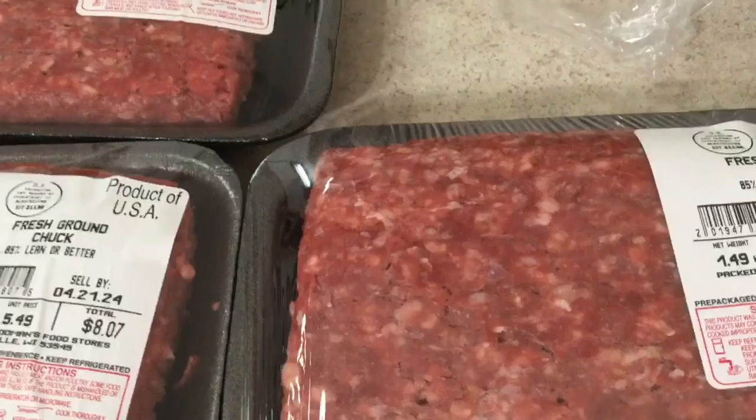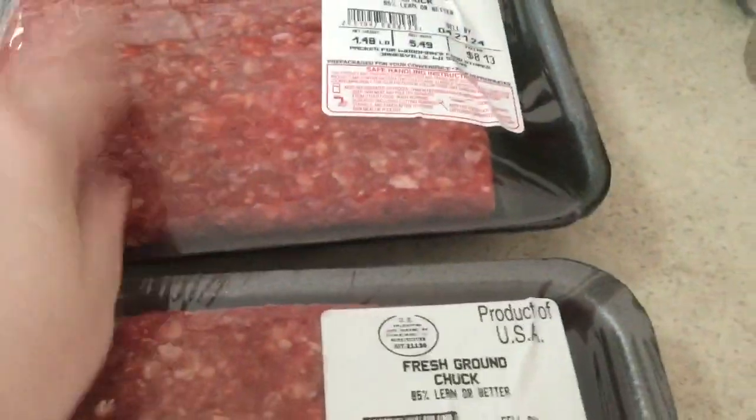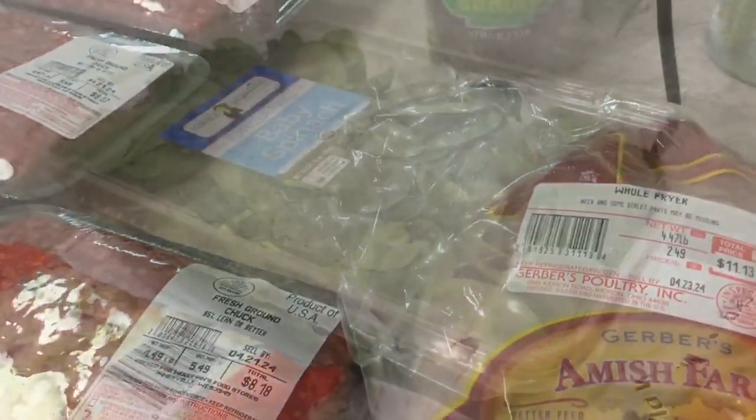So that is the hamburger, several meals there. At least out of here, it's probably 6, 7, 8, 9, 10, 11, 12, 13, 14, and I probably can squeeze 16 out of it. And then like I said, we got this chicken. And then the next thing I'll show you is the produce.